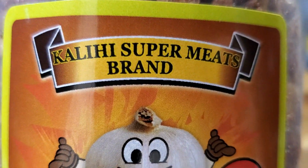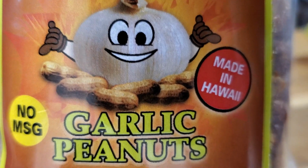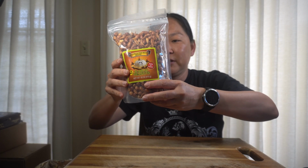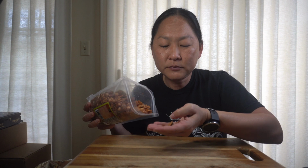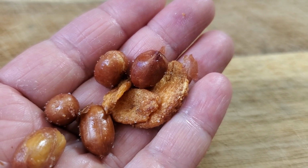A lot of people talk about this too. They're homemade deep fried garlic peanuts. They also have it in spicy, but I got just the garlic. They're fried in soybean oil with garlic chunks. So we'll take a bite of this and see what it's about. When I open the bag, the smell of the peanuts is so strong. It smells really good, almost like peanut butter. But they've got actual fried garlic chips in here, and you can see the salt glistening on the oil, so I'm excited to try it.